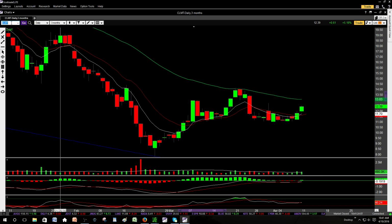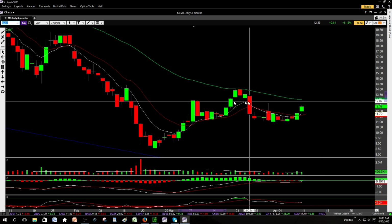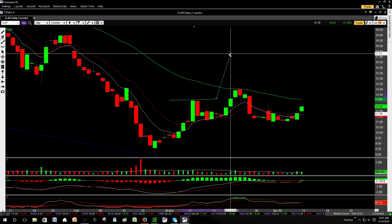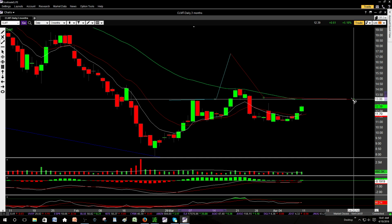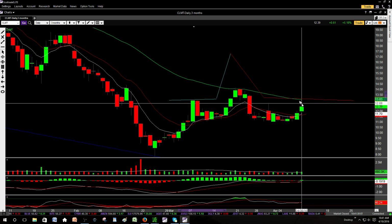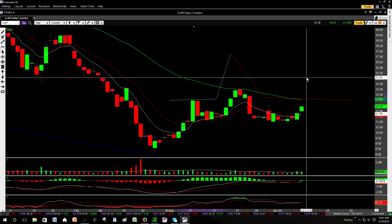CLMT. This one's flagging over here. It's kind of making a nice double bottom over here. The only concern with me here right now is obviously this head and shoulders that is putting up here. If it gets over this 50 EMA, which is the other shoulder, if it gets over this other shoulder right here, I have a nice price target for about 15 on this one.